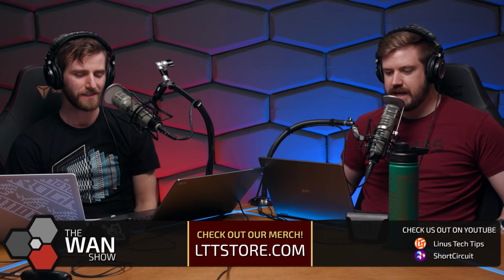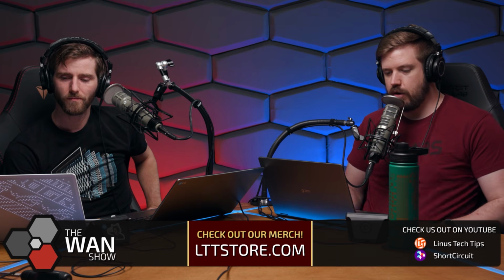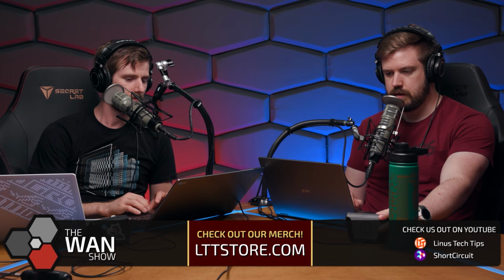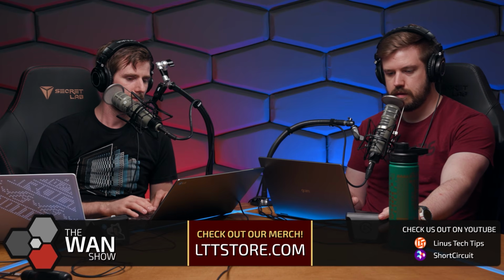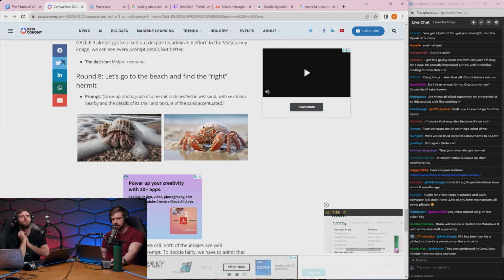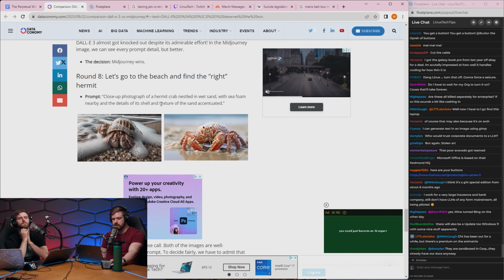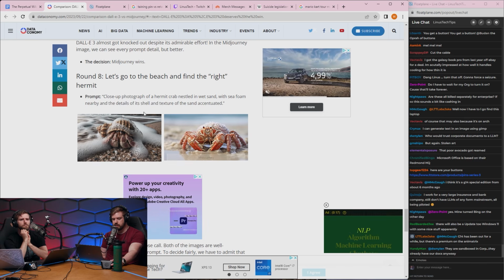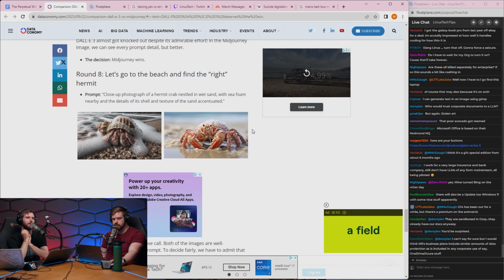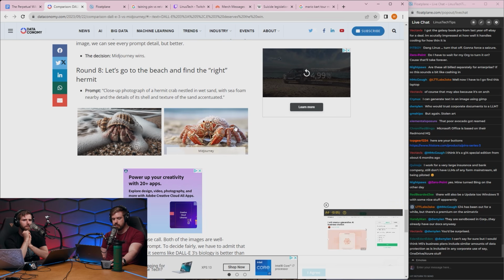That's pretty cool. Data Economy fed OpenAI's demo prompts into Midjourney and compared the outputs, and it's pretty close, apparently. We're going to check that out as well. Let's go to the beach and find the right hermit. Close-up photograph of a hermit crab nestled in wet sand with sea foam nearby and the details of its shell and texture of the sand accentuated. I don't know if this is a hermit crab. I don't know what a hermit crab looks like, to be honest with you. Oh, and that's from DALL-E, and Midjourney's on the right.